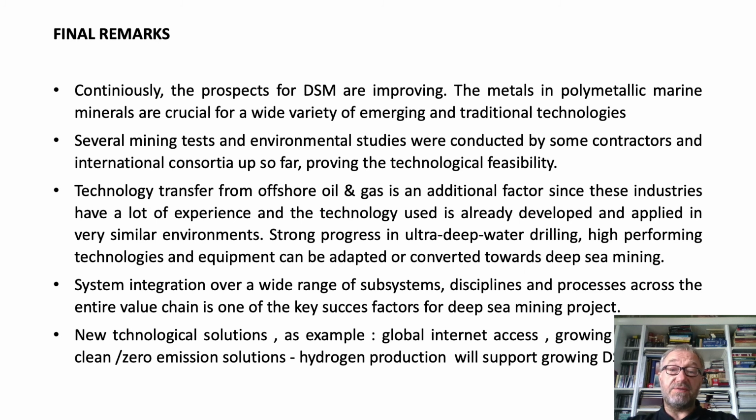Strong progress in ultra-deep water drilling: high-performing technologies and equipment can be adapted and converted towards deep-sea mining. System integration over a wide range of subsystem disciplines and processes across the entire value chain is one of the key success factors for a deep-sea mining project. New technological solutions, for example global internet access, growing demand for clean zero-emission solutions, and hydrogen production will support the growing deep-sea mining industry.